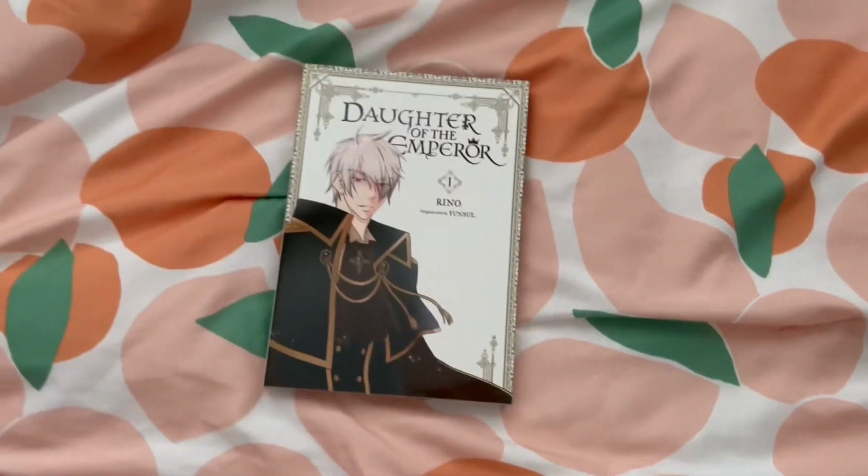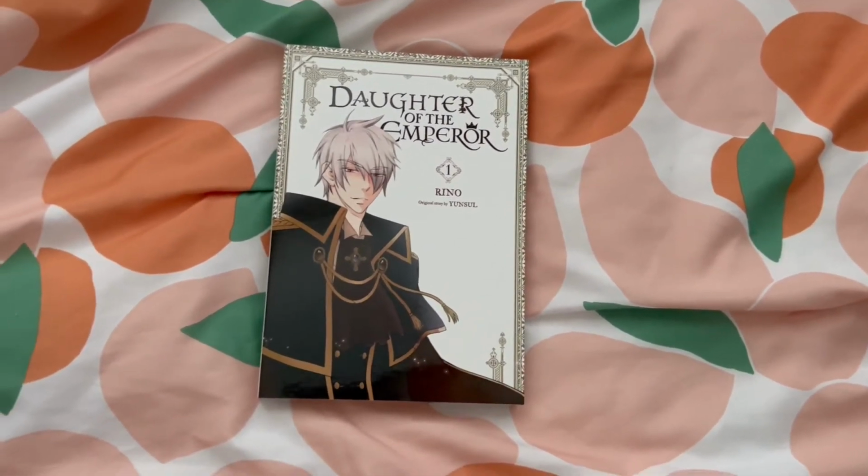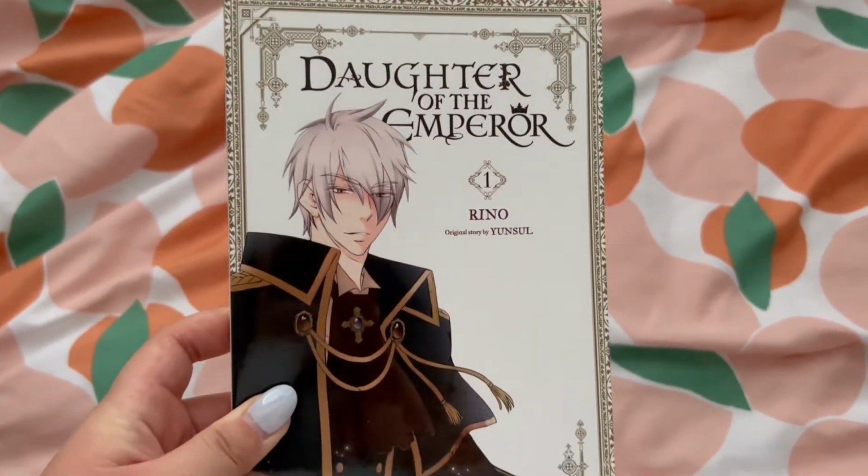So this next one is technically not a manga. Daughter for the Emperor is a webtoon manhwa. It's Korean.